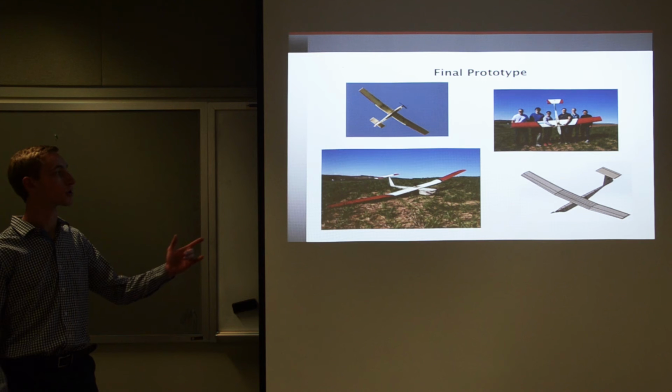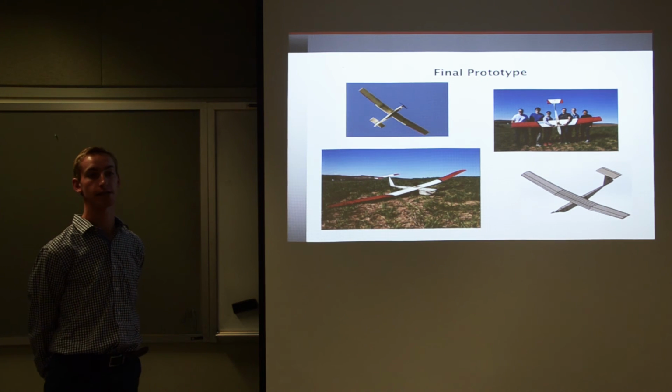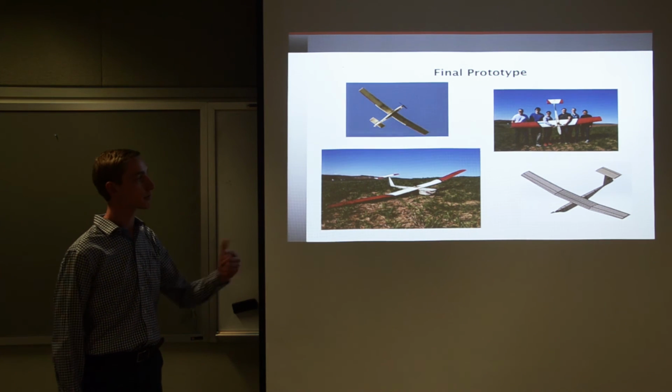So now you can see our final prototype here, painted nice. It has the new fiberglass fuselage, so we dropped all the foam weight. We're using a different foam weight now, so that makes it easier. And fast forward to the video.